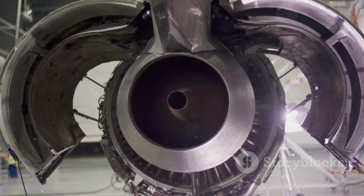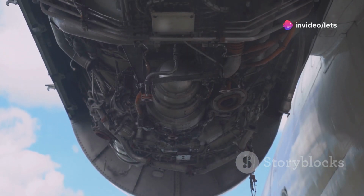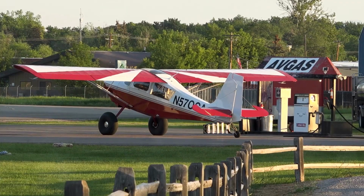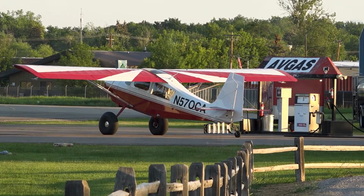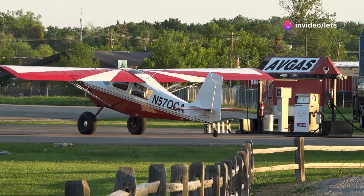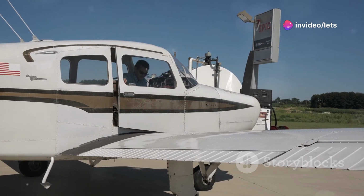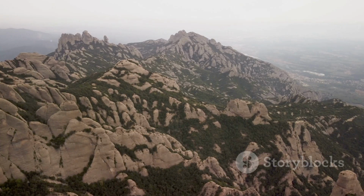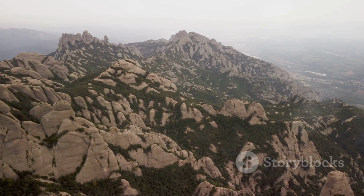Under the hood, you've got a powerful engine that'll have you cruising at speeds up to 188 miles per hour. That's right, 188 miles per hour. This thing is seriously fast. But here's the kicker. Even with all that power, the 321 FNG is incredibly fuel efficient. We're talking about a fuel consumption rate of around 4.5 gallons per hour. That means you can fly further, faster, and for less money.